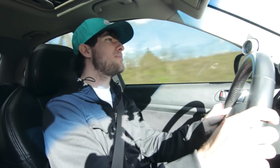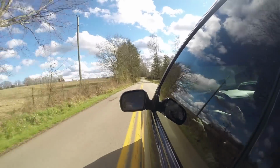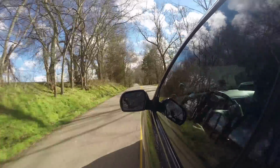All right, here we go. Okay, very different. That was just building boost in 4th gear. I just wanted to see where it kind of kicked in. Kicked in, felt like really hard around 5. This car's redline is 7,000 RPM, and that's a little bit higher than the last one. So that'll give me a little bit more playtime room.